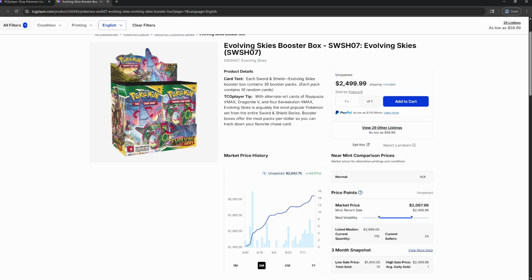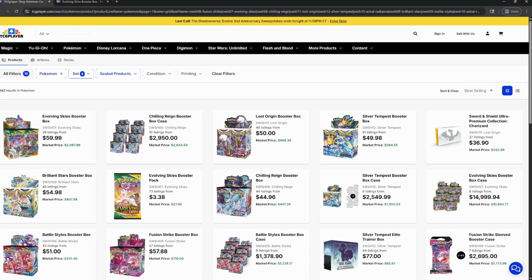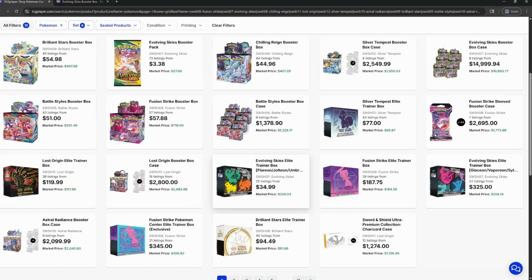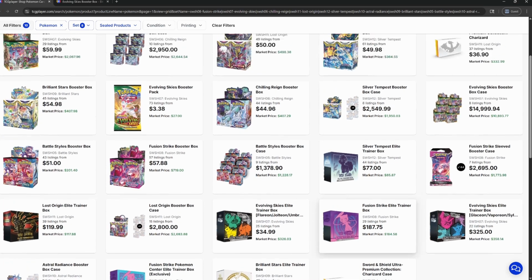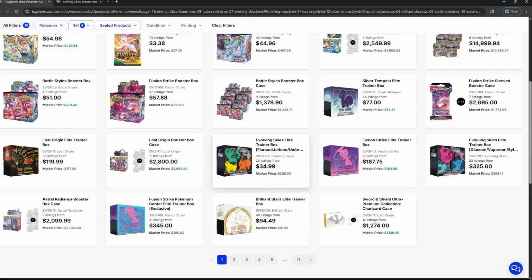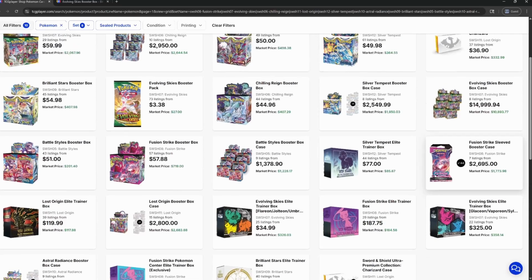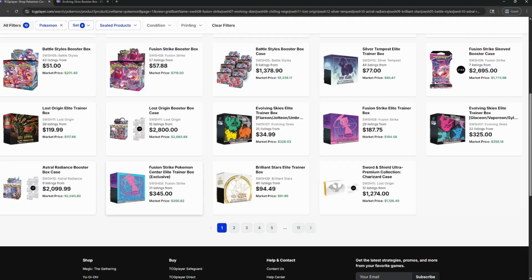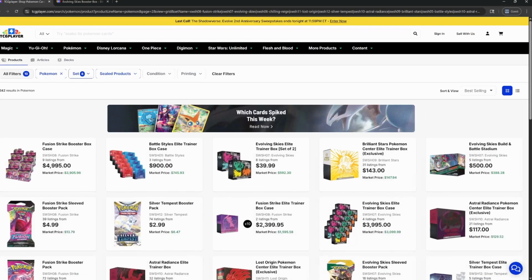So I think Evolving Skies is really, really good to put your money into a booster box if you can. That's going to have the best ROI, obviously. But if you don't have the money, I think the ETBs are also a great option. As you can see, the ETBs here. So I would be prioritizing getting Evolving Skies in your portfolio. If you have none, get some exposure at the very least. If you don't have the money for ETBs, I mean, it's unfortunate, but maybe try buying some art sets or the sleeved boosters. Let's see.